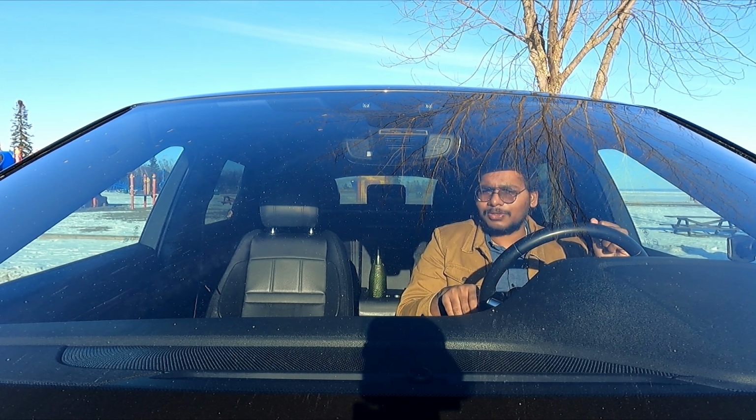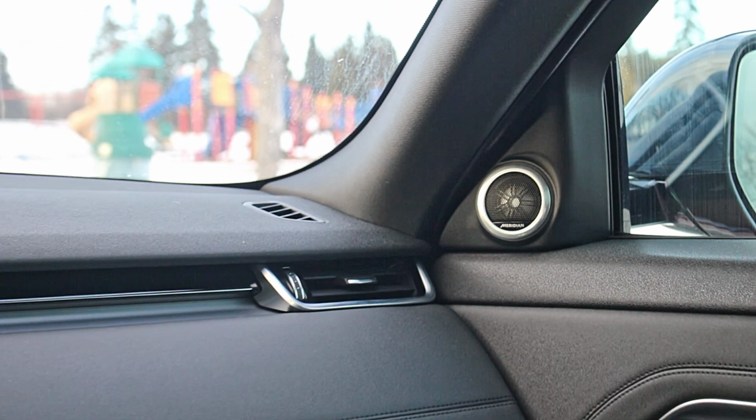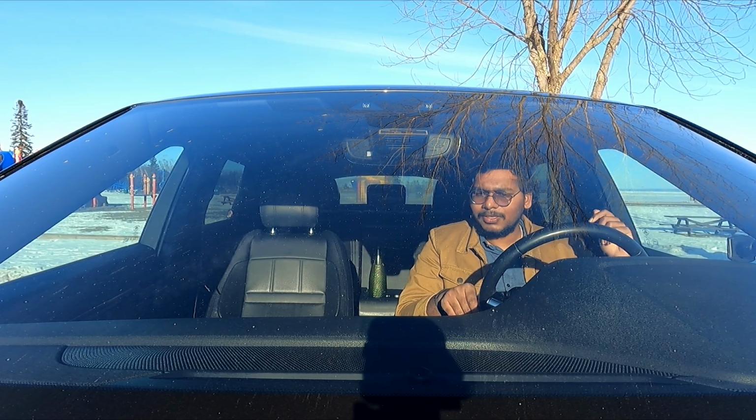This has the Meridian sound system. It has a lot of bass to it. There's crisp sound as well. So I really like this. It really complements the car's interior. And you have this big sunroof here. It's not a sunroof per se, it's just a glass roof, but it's really big. It goes all the way back.